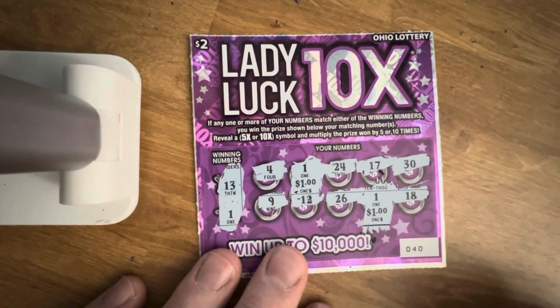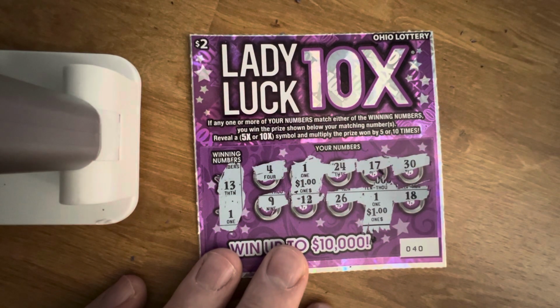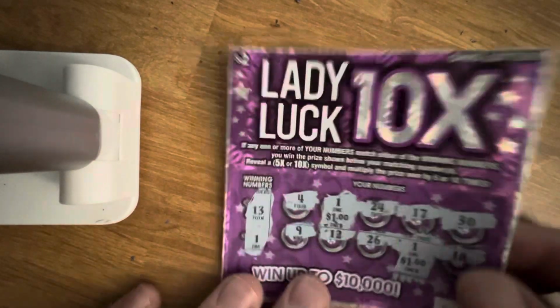All right, Heather, got $2. Let me know what you want to do. If you want me to mail you a buck, I'll mail you a buck. If you want to play another ticket, we'll play another ticket. Let me know what kind of ticket you want to play, Heather.